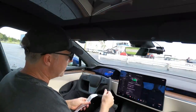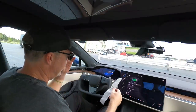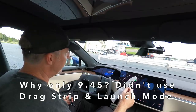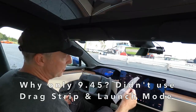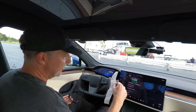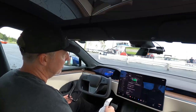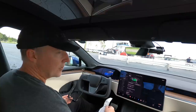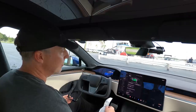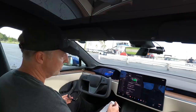So on that first pass, we used 3% of the battery, went from 91 down to 88, and we ran a 9.45 at 151.95, almost 152. And the guy who runs the track here told us that we cannot make any more passes under 10 seconds until we have a cage and a parachute on this car. Parachute if we go over 150, that is, and the cage for going under 10 seconds.